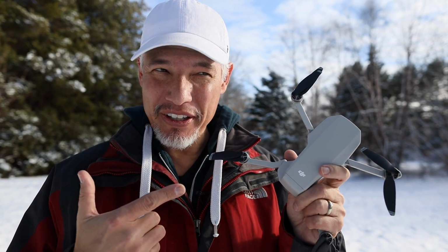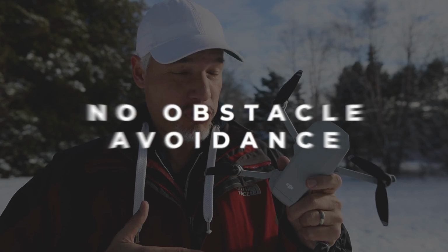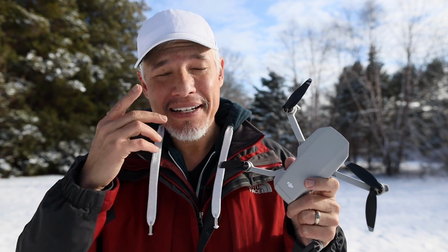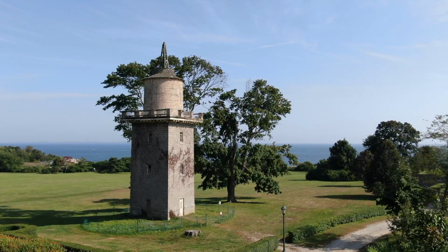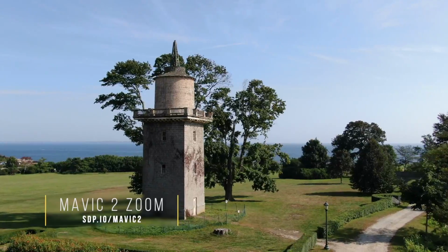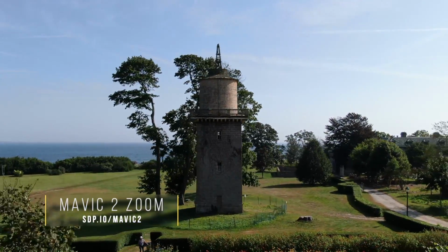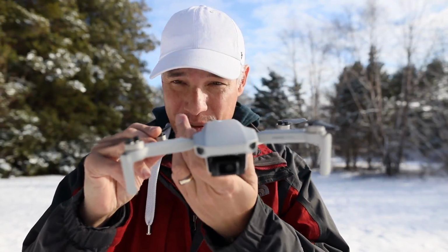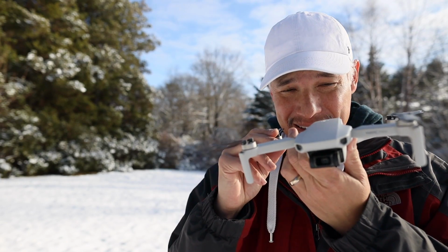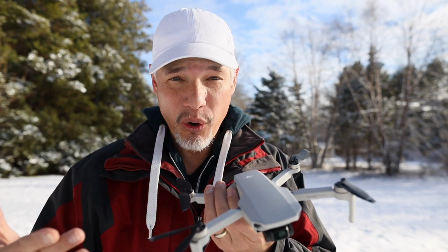Another major flaw in this, especially for beginners, is that there is no obstacle avoidance in it. It will just crash into anything, which means you need to be a real good pilot. And this isn't as easy as it sounds, because if you're getting a great sideways pivot shot or you're backing up into something, you don't get to see that through the front facing camera. You can avoid obstacles looking at the screen if you're flying forward, but if you're flying backwards, if you're doing a pivot like this, you will crash into things and not be able to see it. And the drone can't see it either.